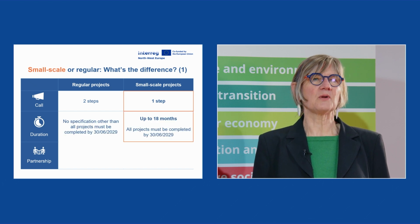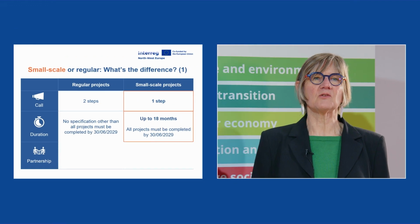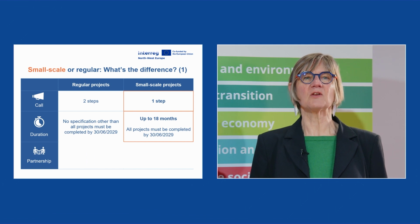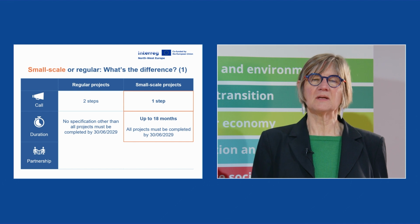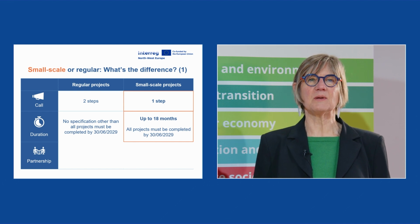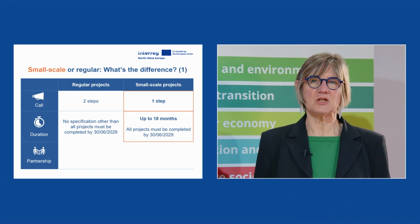Another difference, which was already addressed also by Alexander, relates to the duration of a project. While regular projects don't have a specific duration that is indicated by the terms of reference, most of them last between 3 and 5 years. That's to our experience, what we have with regular projects. Small-scale projects can last a maximum of 18 months. 18 months means between the date of approval and the date of handing in the final report of the project. So at the end, it's not really 18 months of implementation, it's a bit shorter.